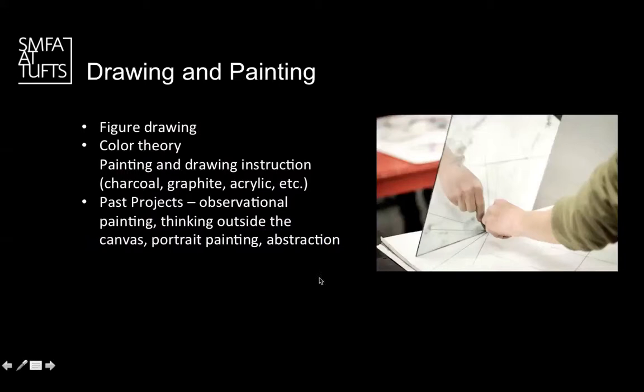In the drawing and painting class, there will be some figure drawing, some color theory. There'll be some instruction around using different mediums such as charcoal and graphite, acrylics. Past projects have included observational painting, thinking outside the canvas, portrait painting, and abstraction.